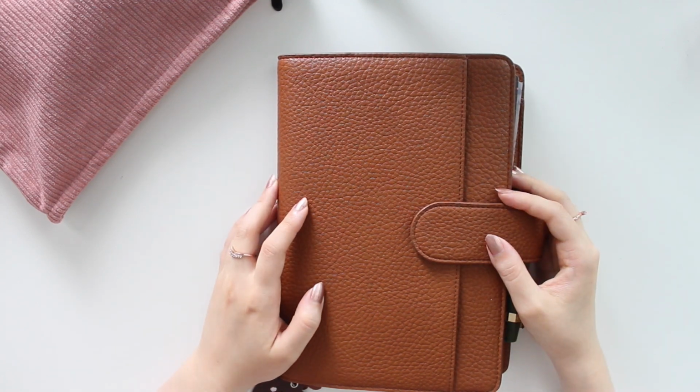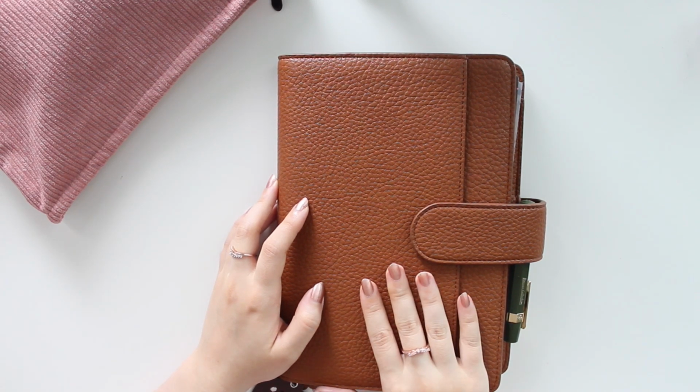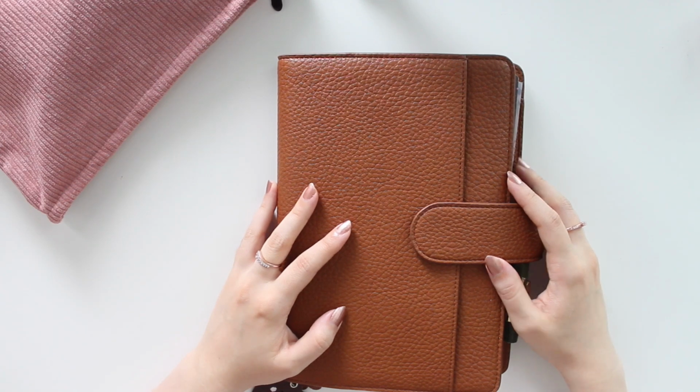So I think it's about time that I do an update on my reading journal. I've been using this since the beginning of the year and I found it really helpful to keep track of all my reading. So I'm really excited about doing a second quarter update for you guys.